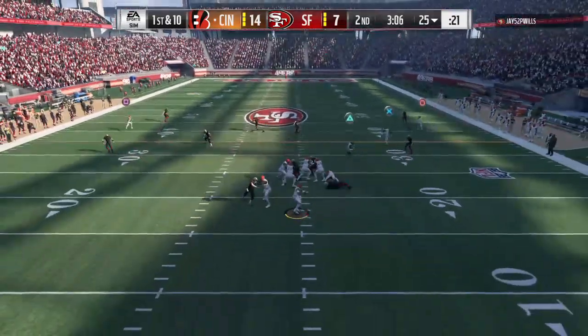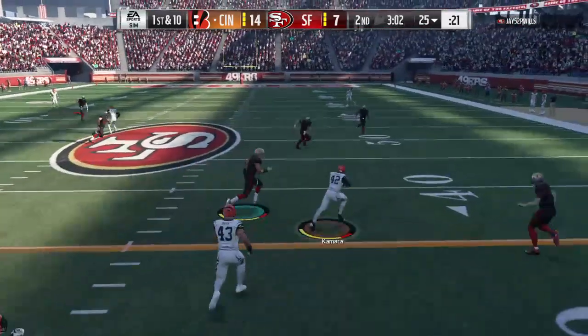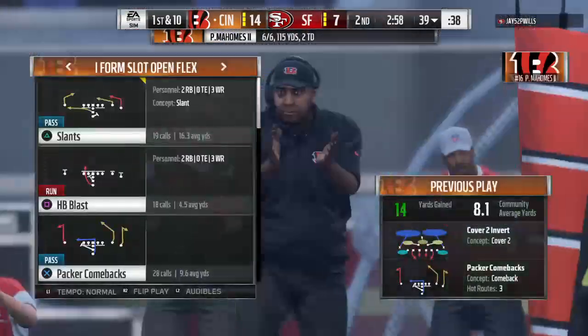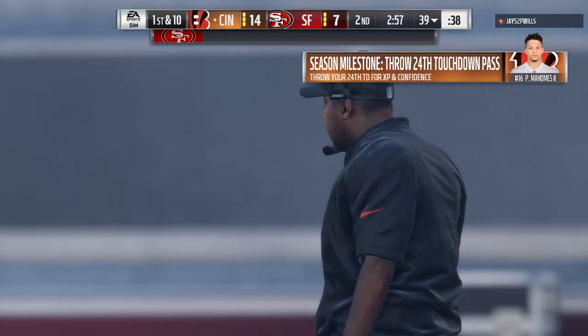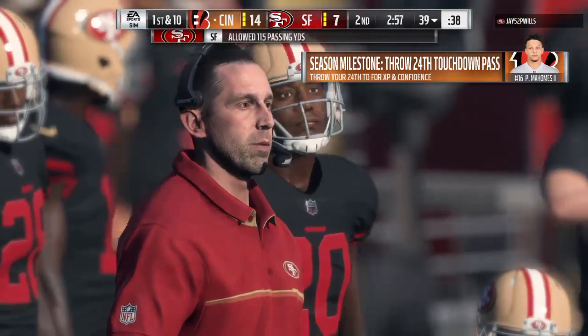On first down, Mahomes. Eluding the pressure right. Drops this off to Kamara out of the backfield. And he gets this one just shy of the 40. They'll mark him down at the 39. They'll get 14 on that one. Good for a Bengal first down.